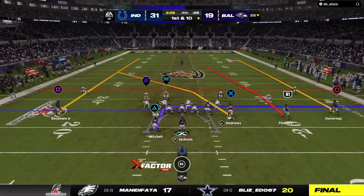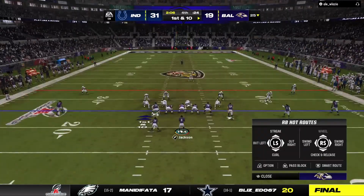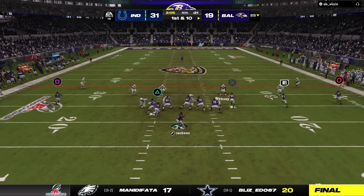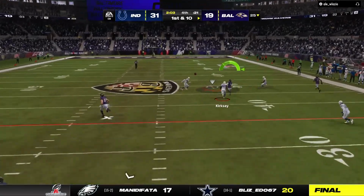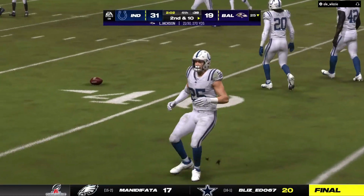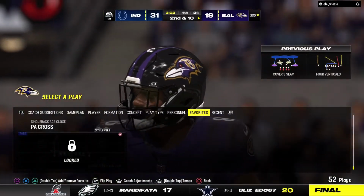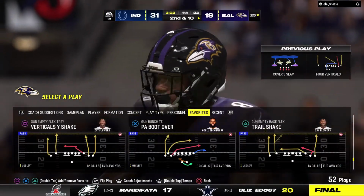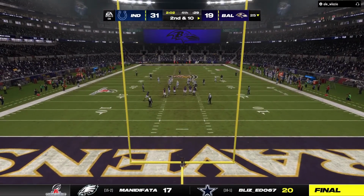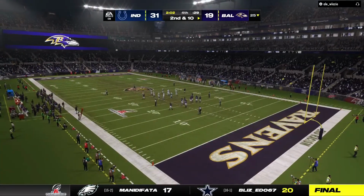This is 1st and 10. Jackson now. And that nearly their first pick of the game, but it falls down to the ground incomplete. Oh, this defense knows, fourth quarter, they need to make a play. That one was ripe for the taking. Could have changed the complexion of the ball game, but it winds up incomplete.